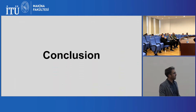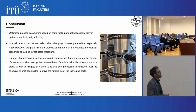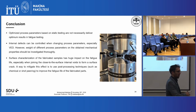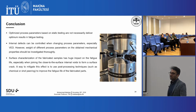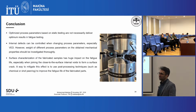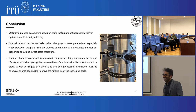Yeah, and then just the last slide, Ahmed. What we saw when it comes to fatigue testing is that, as I said, based on our set of different process parameters, we had optimized process parameters. Not the best ones that we could use, but some of those that we could use in our case. But those are not necessarily the best optimized process parameters for fatigue testing. I didn't put any results here yet because they are not published. So maybe later I can share that information with you, not here because this is also live streaming.